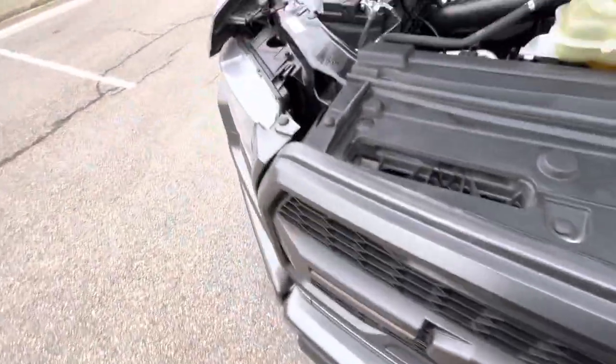And the hood release on this is terrible. A lot of tension in this hood struts. Pretty challenging to get that open.